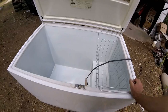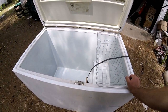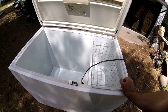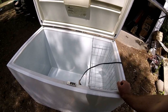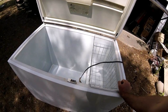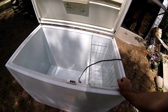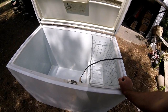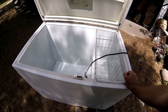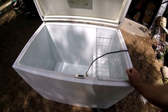Figure it uses about 500 watts. I was looking at the ratings. And it could probably use some new seals. But other than that, it's a pretty good freezer, it looks like. And we are going to keep this in the garage for our chickens, fish, and deer. That'll hold quite a bit of meat for us there, and any extra food from our garden. So there we have it.